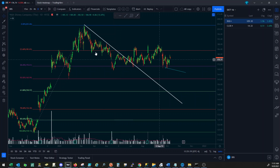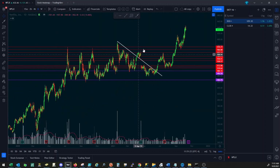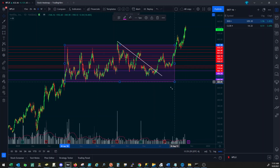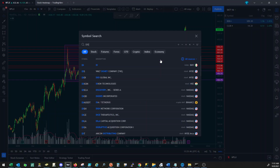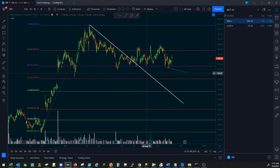This pattern here reminds me of Netflix. If you look at Netflix between this range here, once it broke out, you can see that was about a $50 move or so. So when you see a range like this over quite a few months, this was almost a year, that shows you there's some accumulation happening.